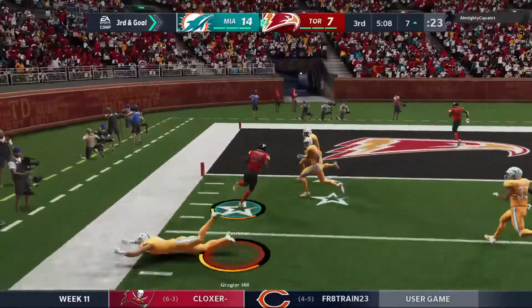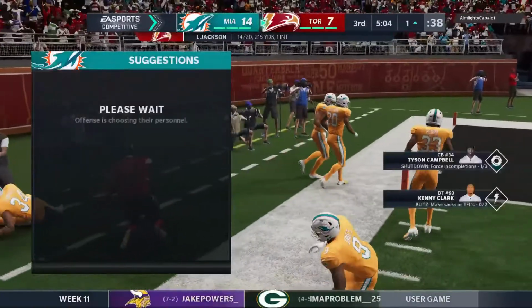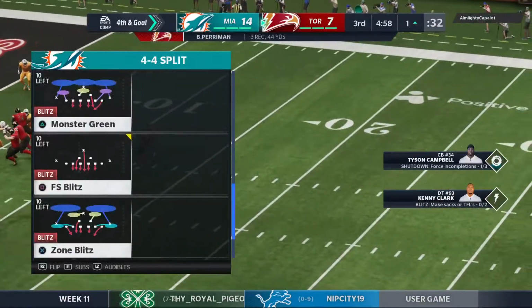Here's a quick throw out left. It's complete. And he'll be brought down right on the edge of the goal line at about the 1-yard line. A terrific job there to keep him out of the end zone. And now it'll be fourth and goal.